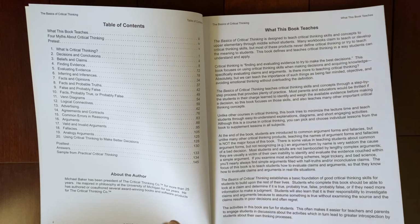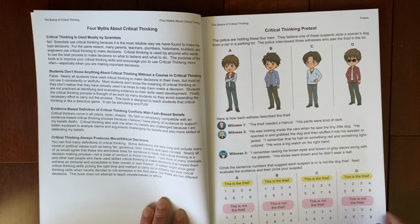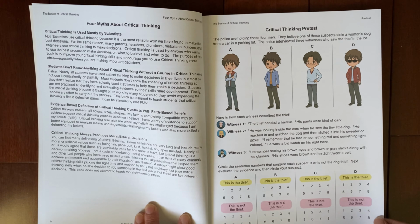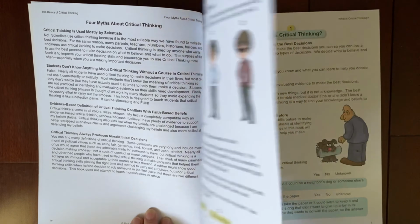So before beginning the lesson, they provide you this critical thinking pretest where you can see here that there are police holding 4 men and they believe one of them is the suspect, and they interview different witnesses, and based on the witness evidence, you have to decide who you think the thief is. So it's kind of a fun way to go through critical thinking.